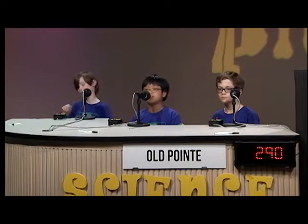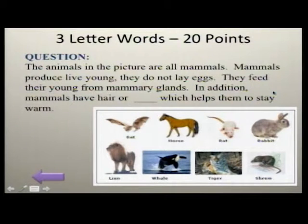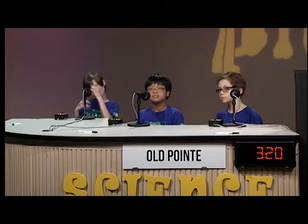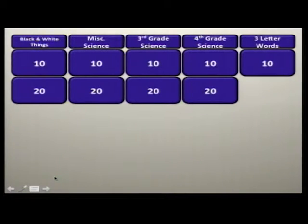Three-letter words for 20. The animals in the picture are all mammals. Mammals produce live young. They do not lay eggs. They feed their young from mammary glands. In addition, mammals have hair or blank, which helps them to stay warm. Old Point. Fur. Fur is it. Very good. All right, another one, Old Point.